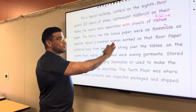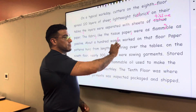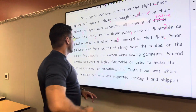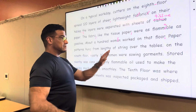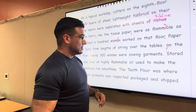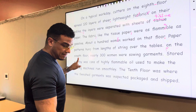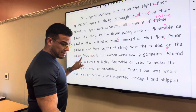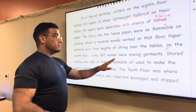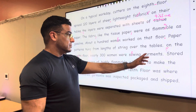About 100 women, singular, we want women, E-N, women worked on that floor, period. We've concluded that thought. Next sentence starts with capital, perfect. Paper patterns hung from lengths of string over the tables, period. New sentence, let's start with the capital for that preposition. On the 9th floor, and we're gonna drop the E in 9th, and I'm gonna hyphenate it. Again, you don't have to, but for style, I'm going to. Nearly 300 women were sewing, sewing garments, period.